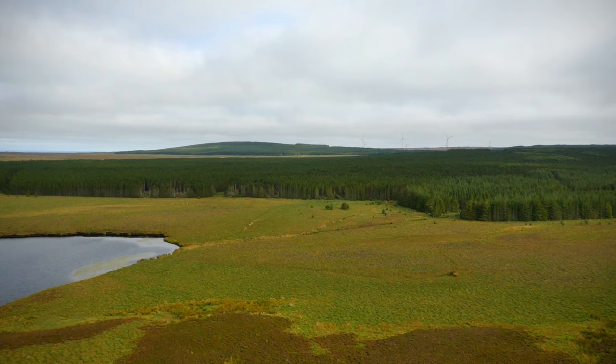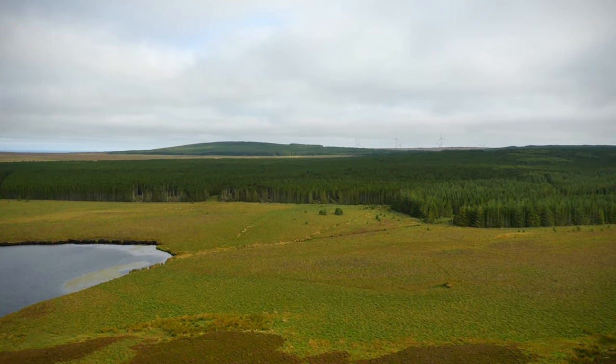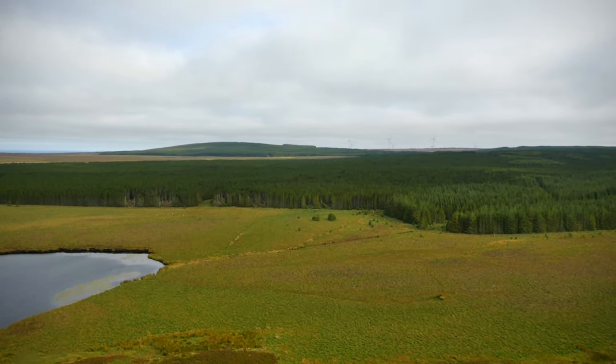So the only way to get them more productive was to start draining them and maybe try planting things on them. So the drainage was done, for example, to help having more sheep on the hills, and the drainage was also done to start planting the trees. All those forests that we see behind us are actually plantations that were done in between the 60s and the 80s, really. So there was a really fast movement of trying to plant as many trees as possible in the flow country.